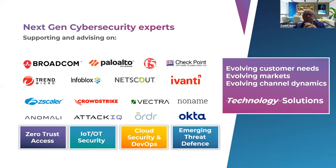So in a nutshell, this is on the cybersecurity space, the main contributor of the solution and what we are specifying to the market, and mainly into the four very interesting pillars today, which is the zero trust, and also the IoT, OT security, the cloud security and DevOps, and the emerging threat defense.